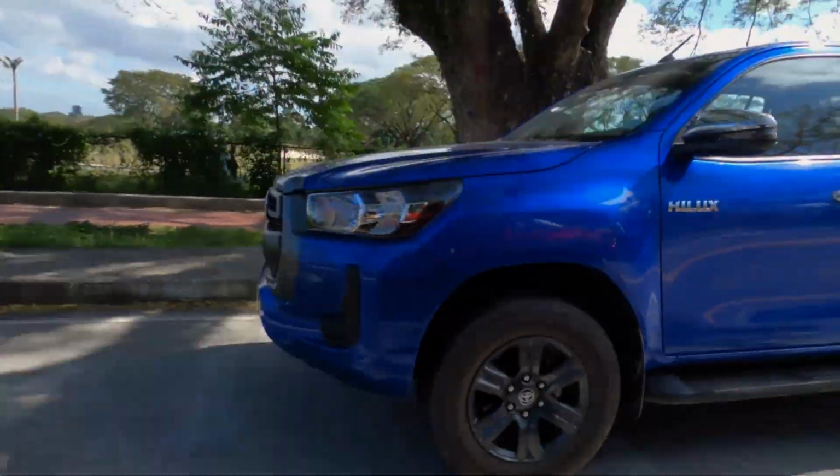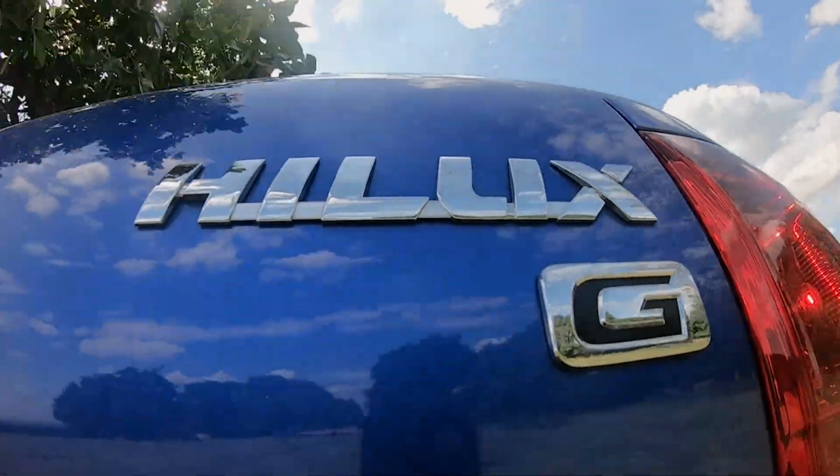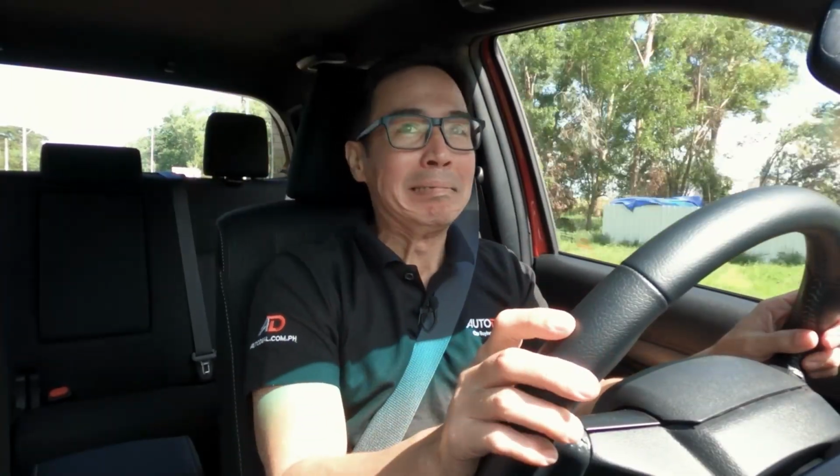However, we will knock off points for comfort because it's a bumpy ride. However, again, these are pickup trucks. They're made for traversing enemy territory or unfamiliar terrain, kicking ass, taking names, you know, just pickup stuff, redneck stuff. Yeah! It's a Japanese car. Oh yeah, it's a Japanese car. Oh, Japanese stuff. Oh god.